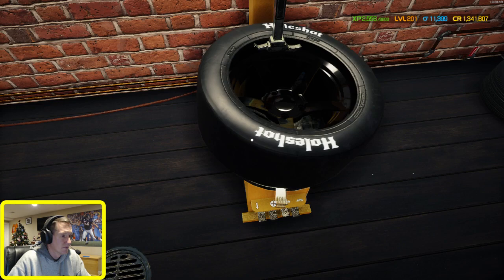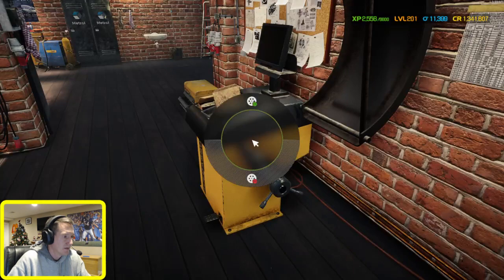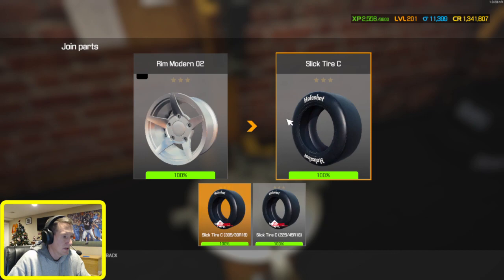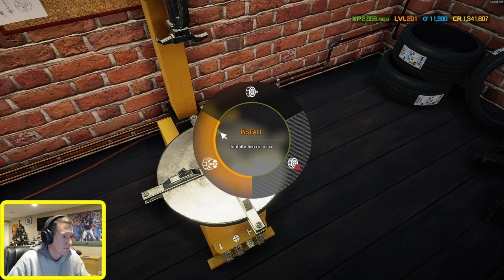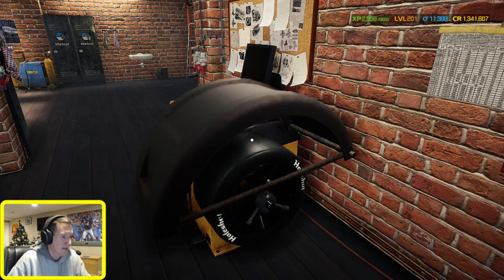That does look good. I like that look. Install. And while that one is installing, we'll go balance this wheel. Install the next one. Balance the wheel. Install the last tire. Balance the second to the last. Balance. And balance the last one.